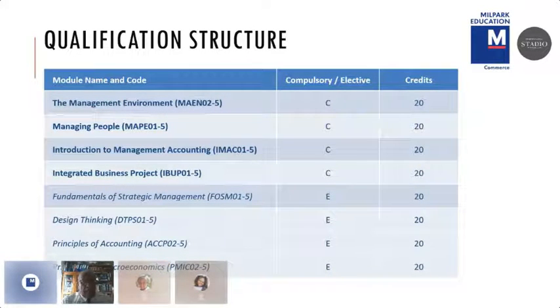The fourth compulsory module is that of project management, which we call integrated business projects. And this is where we take you on a journey on how to do a project within the confines of the workplace. Then we also look at the electives, and there are 4 electives and 4 compulsories. So you need 6 modules to complete this qualification. The 4 compulsory ones you have to do, and then you have a choice between the 4 electives. The 4 electives that we have are the fundamentals of strategic management, design thinking, financial accounting, and microeconomics, right?